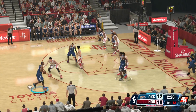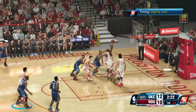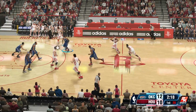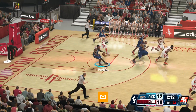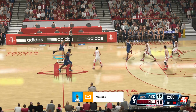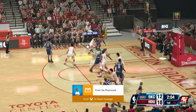Westbrook against Lin. Durant just inside the line. And that one comes up a bit short. And here's Harden for three. Perkins pulls it in. For Oklahoma City, they've gone 5 of 8 from the field, shooting over 62%.